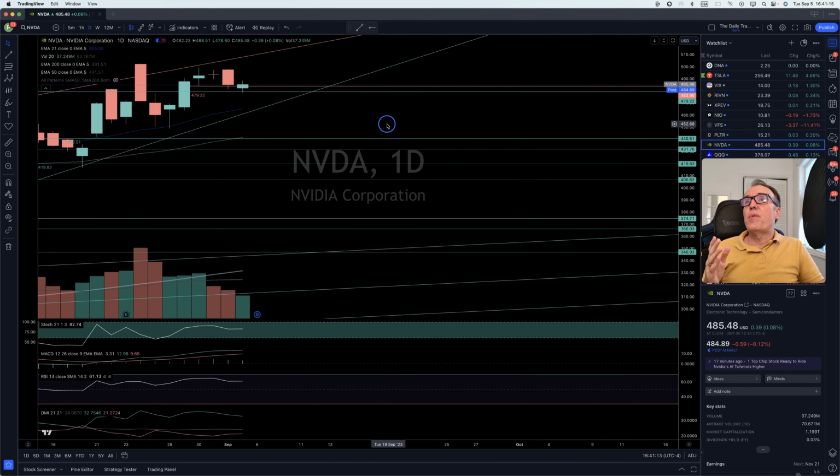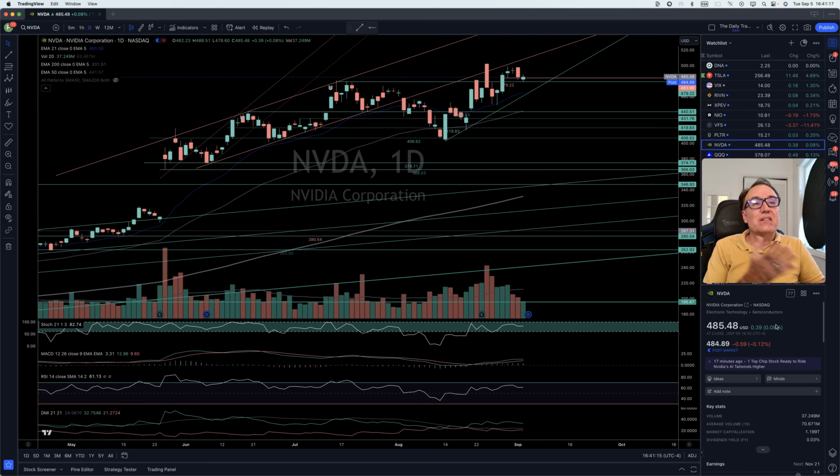Nvidia, still above 479.22. This is pretty much even Steven today. We still have a good stochastic. We still have force in that stock, but that force is not translating into movement yet. It's like when you are applying force to an object that is stopped. If it's stopped and you're applying force, it does not necessarily move. It has inertia, and when that inertia changes, then it's going to start going.